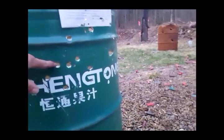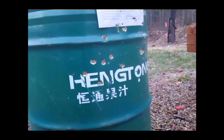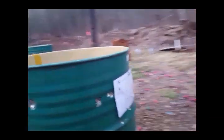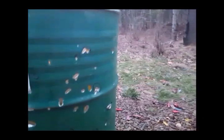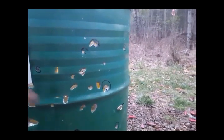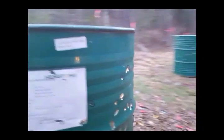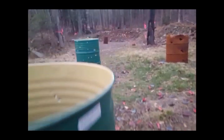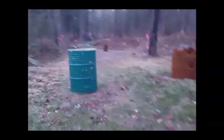I'm not seeing as much keyholing as I saw earlier. The 223 was keyholing into this barrel. I rotated it before so that I would have a fresh spot. But yeah, you can see the earlier keyholes, how it keyholed in. Whereas the 9mm, it's going in a lot more cleanly. It looks like it's coming out a lot more cleanly.